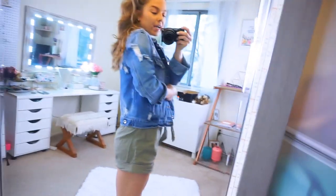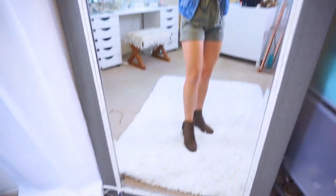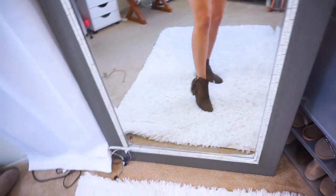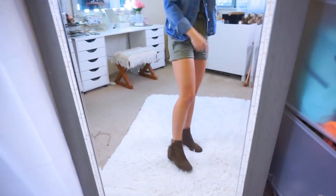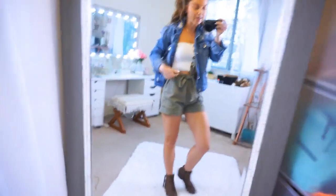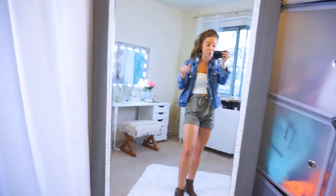I paired it with this denim jacket. It's not from Shein, but I will link it down below. I feel like it really pulls this outfit together, as well as these booties, which are also not from Shein, but I will certainly link these down below. These have been my favorite this fall. I've been wearing the heck out of them. I think it's so stinking cute, and for $11 for this set, how could you not put this together in so many different outfits for so many different seasons?